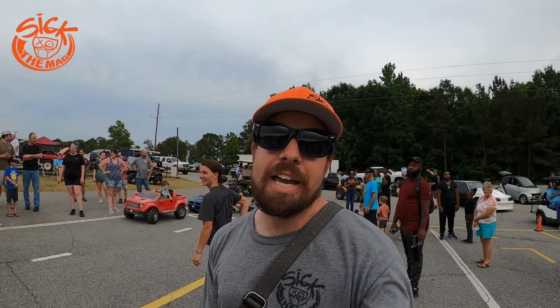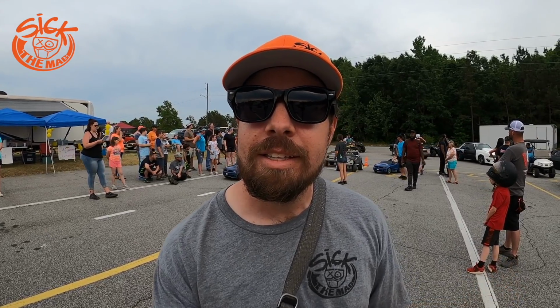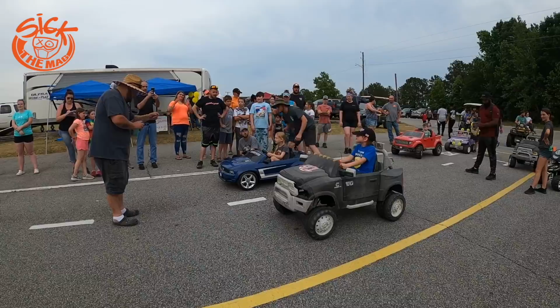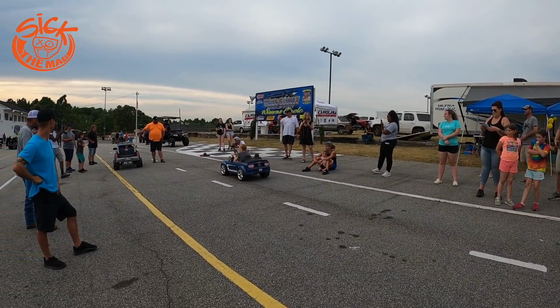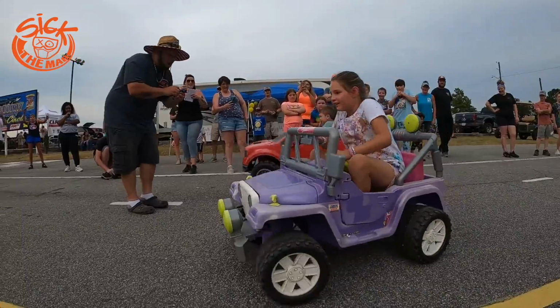So this is one thing I haven't seen before. It is Power Wheels drag racing for the kids in the staging lanes. So I think this might have to be a Sick Week 2023 class. I think you gotta bring the Power Wheels with you for the week, and we race them at every track. What do you think, Tom? Go! Hey, hold it down, don't let it go. Go! Go! Go!